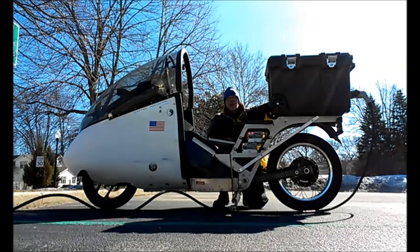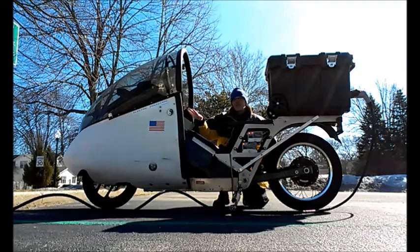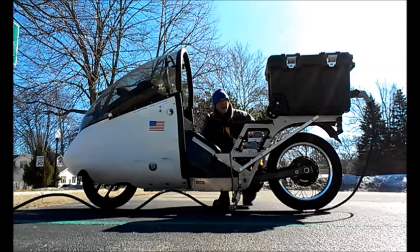My name's Craig Schultz, and I'm here with my Delta-11 electric motorcycle, and I'd like to give you a little tour. This is an electric motorcycle prototype that was built in 2011 by Schultz Engineering, and it was built specifically to explore the aerodynamics and its impact on electric motorcycles.